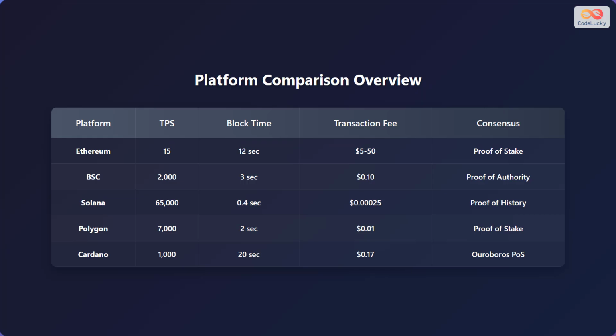Solana has 65,000 transactions per second, a block time of 0.4 seconds, transaction fees of $0.00025, and uses proof of history. Polygon has 7,000 transactions per second, a block time of 2 seconds, transaction fees of $0.01, and uses proof of stake. Cardano has 1,000 transactions per second, a block time of 20 seconds, transaction fees of $0.17, and uses Ouroboros proof of stake.